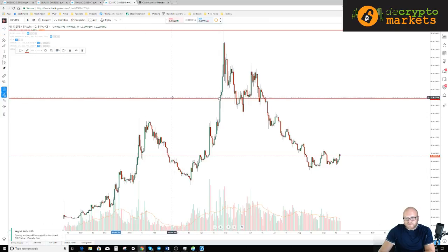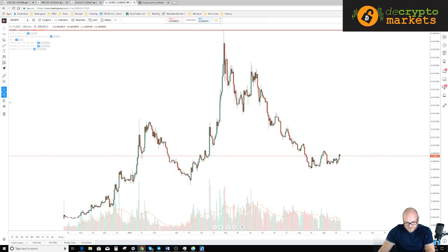And I have stay in drawing mode on because once you put a line on there, instead of having to go back and forth to get another line, you can just click it and it'll do it. But that's also kind of annoying. Depends on what you want to do.